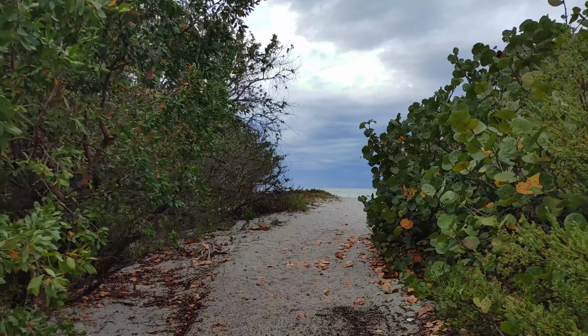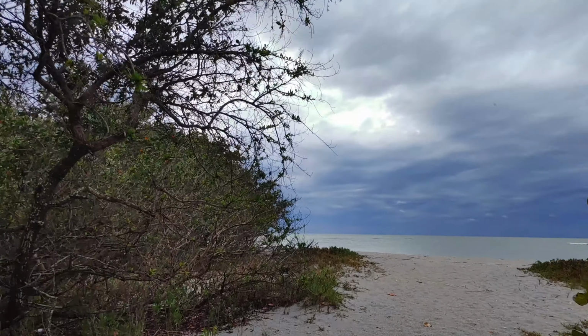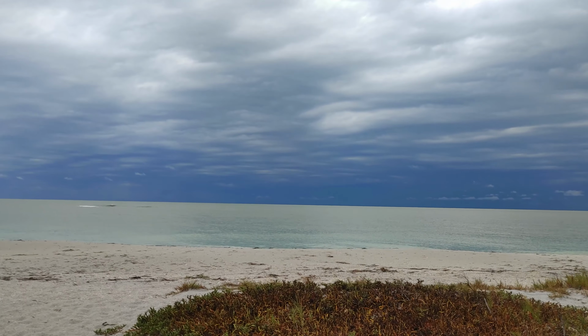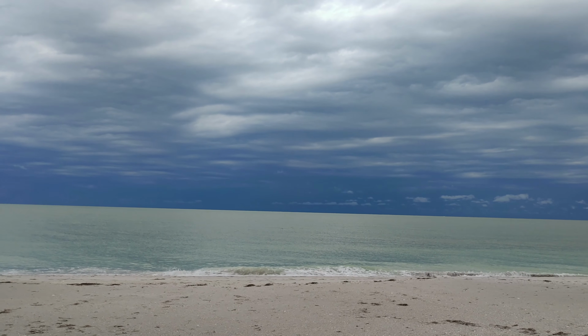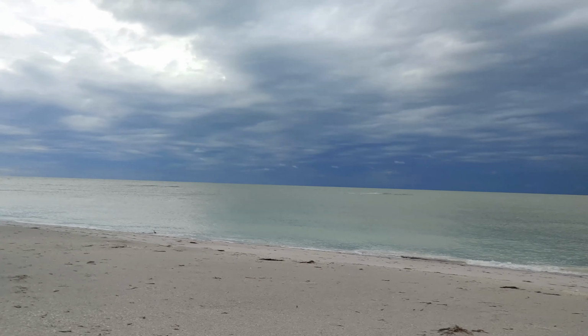I love Cayo Costa, it's so beautiful. It's been 2 years since I've been here. No one is here. The ocean is beautiful. I'm telling you, this is literally what it's all about. Look at that color of the water.